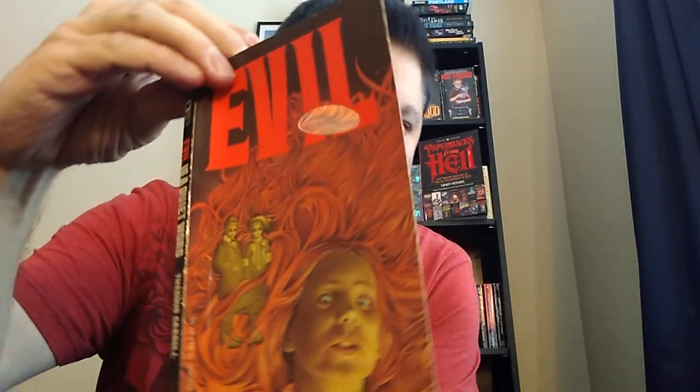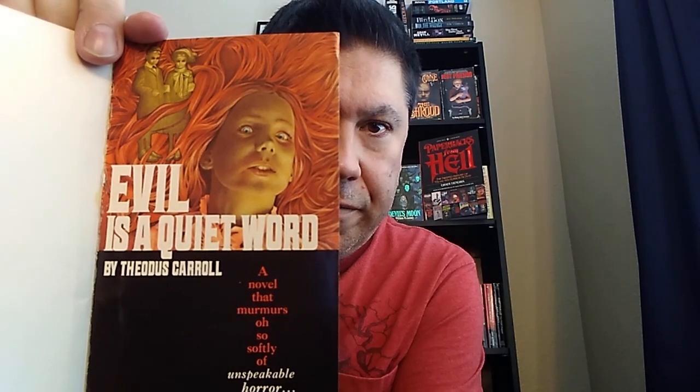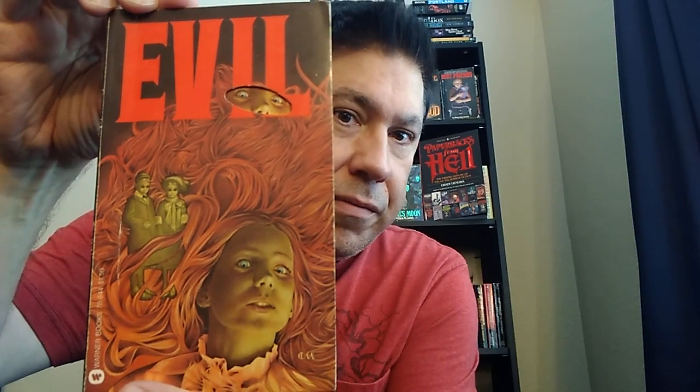Brainchild. Okay, and then the next one would be Rebecca Moon by Michelle Spence. Next one is Evil is a Quiet Word. Very nice cover right there. And this also has a step back. This is by Theodis Carroll. And then it does open up, so you can see that artwork. And that looks definitely creepy. Theodis Carroll, Evil is a Quiet Word. One of my favorite covers right there, actually. I really like that one.